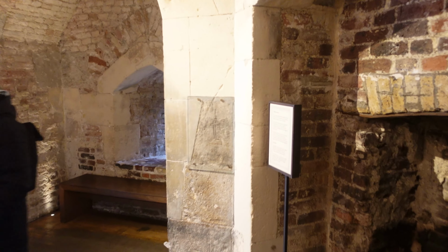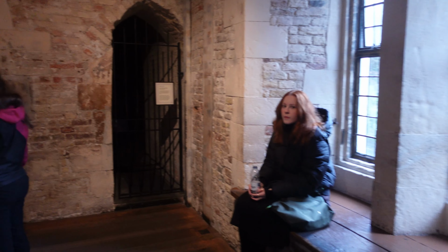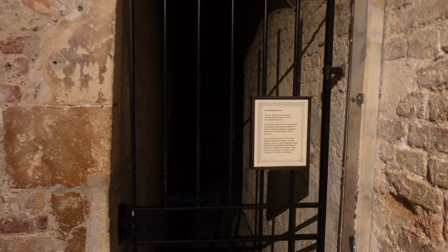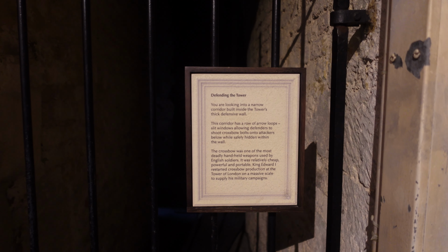It's incredible because as you walk around this tower, it's not hard to imagine this tower as it would have been 700 years ago when it was created, with the original brickwork here, which is incredible. And I love this. You can't go down there, but if you get a chance to come here, just have a look down some of the corridors which are gated off, because it just gives you that feeling once again for what the tower would have been like.